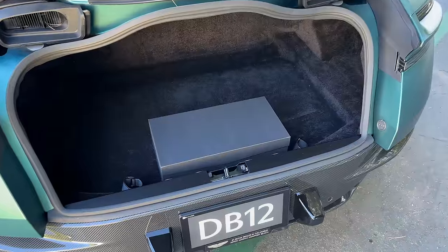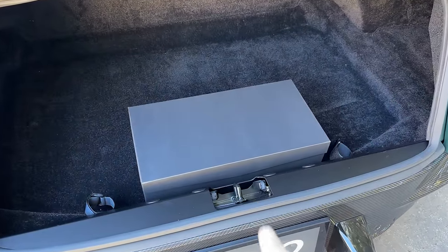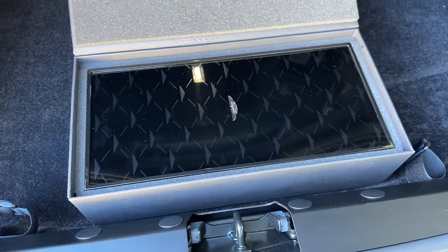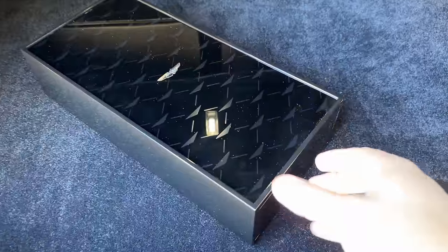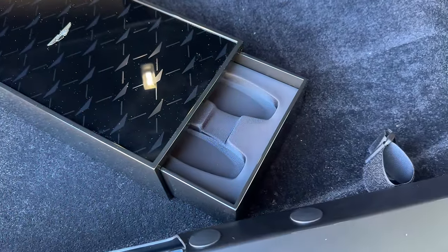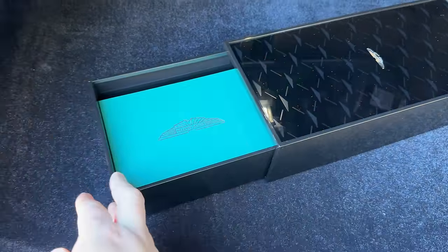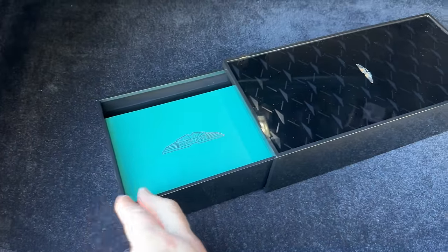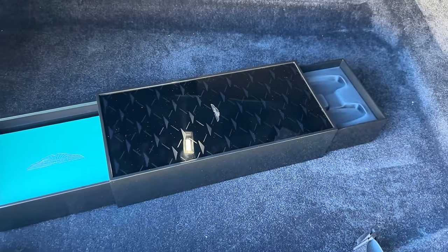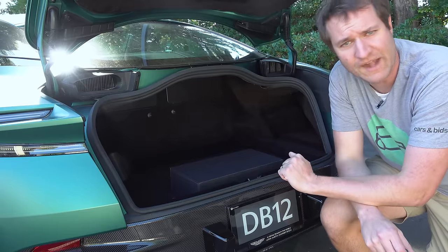Now, once you open the trunk, you can see, well, there's a box in here. What exactly is this box? It comes with a DB12 and it's a presentation case. You open it up on one side and that's where the key is presented to you. You open it up on the other side and that's where the owner's manual is presented to you. A very luxurious car, of course, comes with a very luxurious presentation case. Did your plebeian vehicle not have such an item?